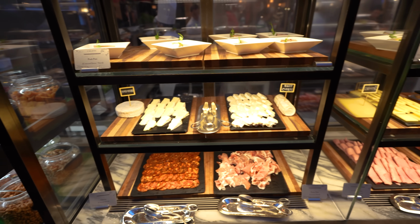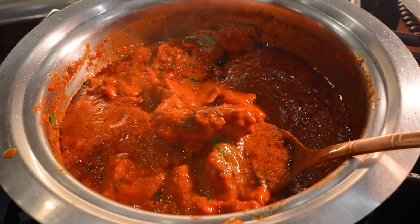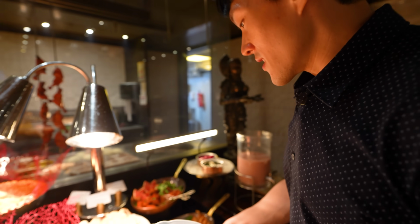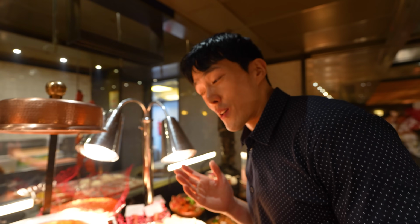I want to start with something that is more Singaporean, so come this way. Since Singapore is a very international place and they have a lot of Indian influence culturally, I feel like I should have some Indian food. Oh, cheese naan? Hell yes. That looks good. I know good food when I see one.